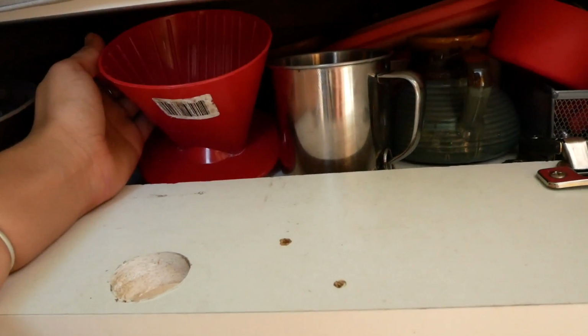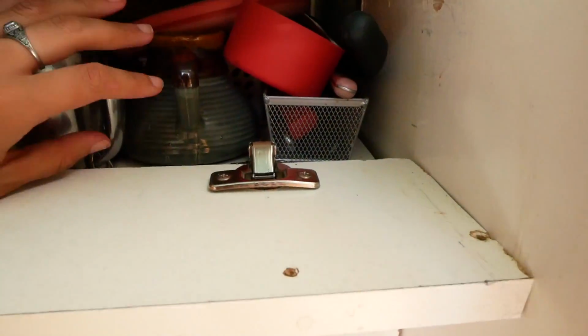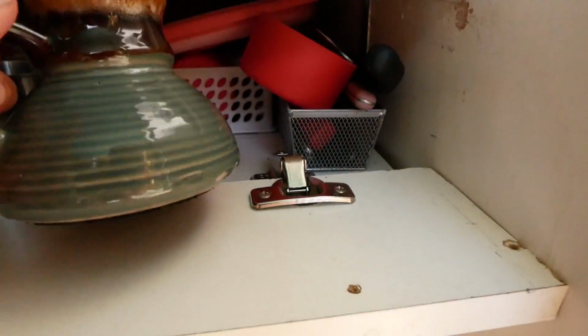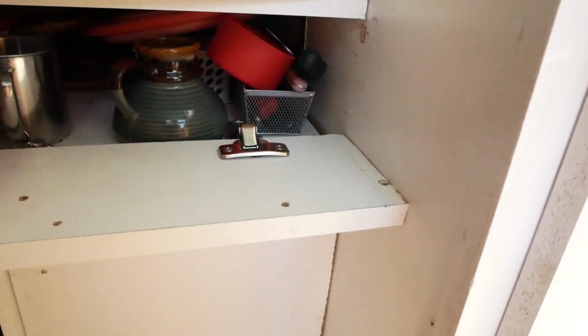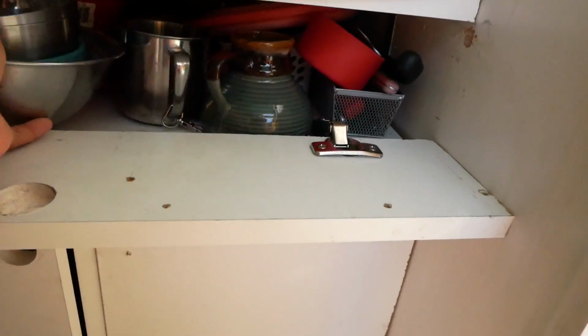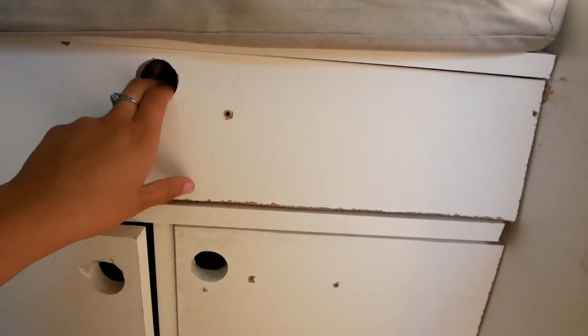And then I got this pour over thing. It's plastic. I wish I had a metal or glass one, but it's fine. And then this is my favorite mug because it's a ceramic mug. Yeah, and everything in here, I haven't really needed anything.